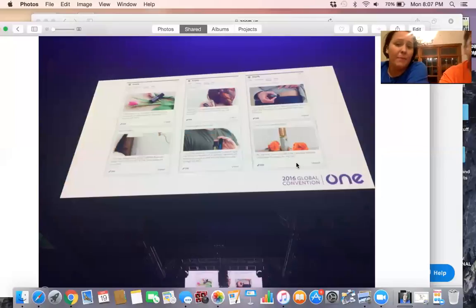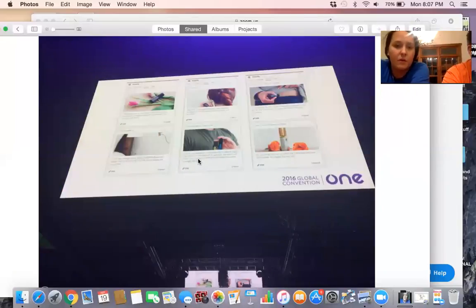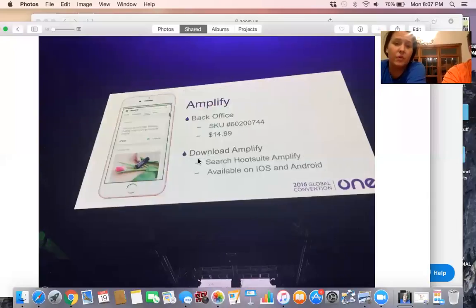This is a new app that you can download, and it's called Amplify. You have to buy it through the back office first, and then you download the app. What it does is it automatically posts to your Facebook feed. It's auto-populated with beautiful images and a great description that I'm assuming you can edit if you want to. You schedule your post to share, or you just go in there and manually enter it. So if you never knew what to say or how to share on social media, this is perfect. This is it for you. And it's $14.99 for the whole year.